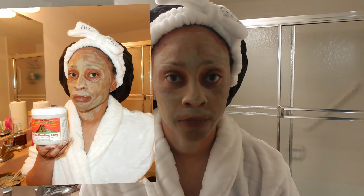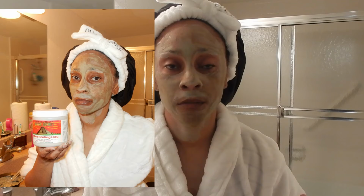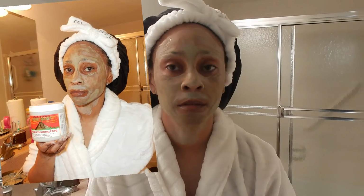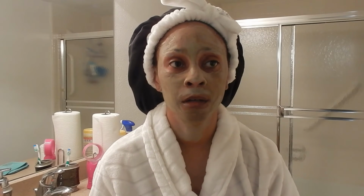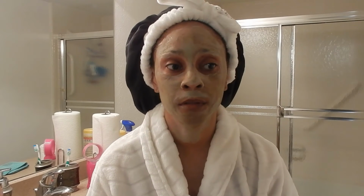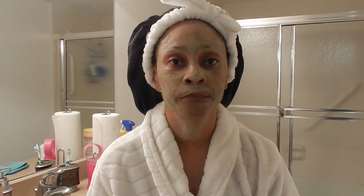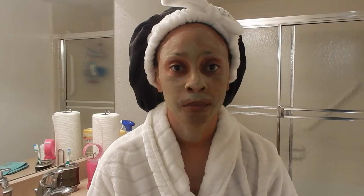I don't know what a facelift feels like. This, as it's drying, it feels like it's pulling your skin, like it's tightening up your skin. So it's drying, and it does not take long to dry. I've had it on my face right now for probably about 3 minutes. So it will be ready to come off really soon.